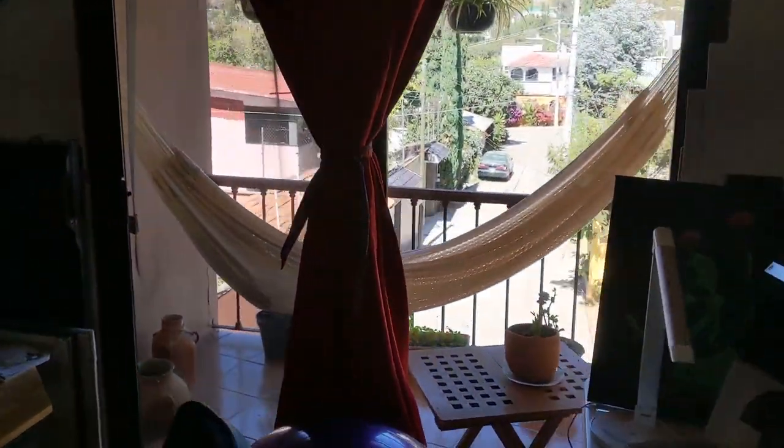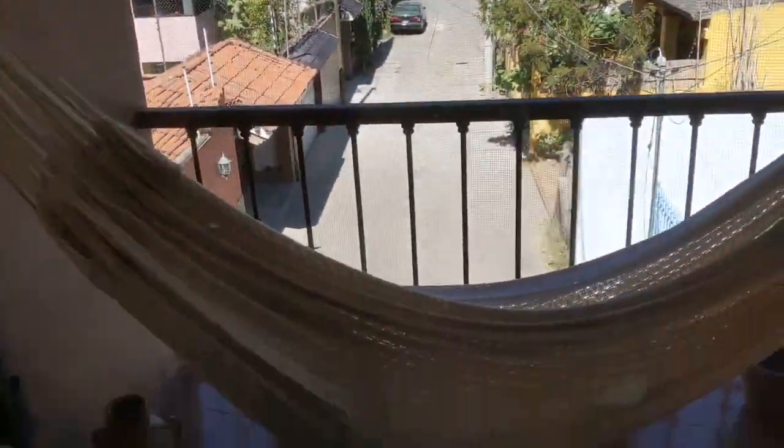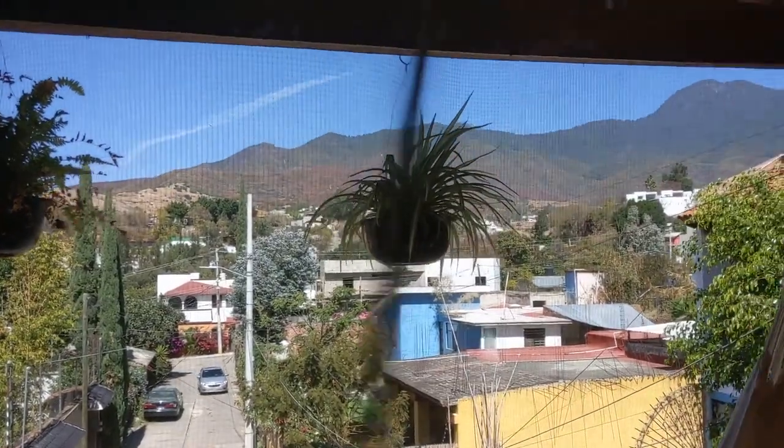We've got this whole window mattressed in, and then we've got this nice view out here, a little balcony with a hammock and a view of the mountains of Oaxaca. And we got this thick curtain to dampen the sound, so we close this when we're recording.